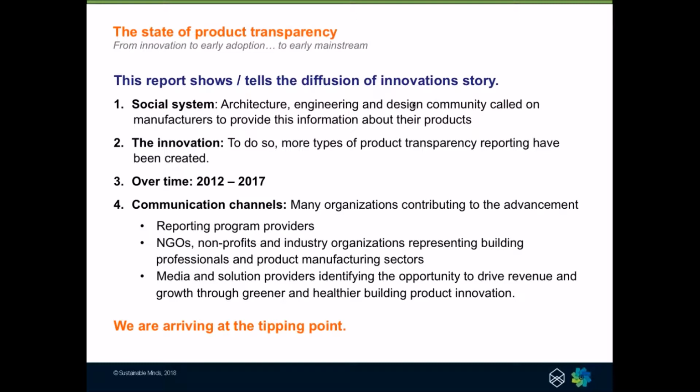reporting program providers themselves, the program operators and the material ingredient disclosure programs and rating systems, the NGOs, the nonprofits, the industry organizations who represent both building professionals as well as those trade organizations in the product manufacturing sectors, certainly media, and finally the solution providers like Sustainable Minds and UL Environment and Mindful Materials and a handful of others who have shown up to engage in this opportunity to help manufacturers and our own businesses to drive revenue and growth through greener and healthier product innovation.